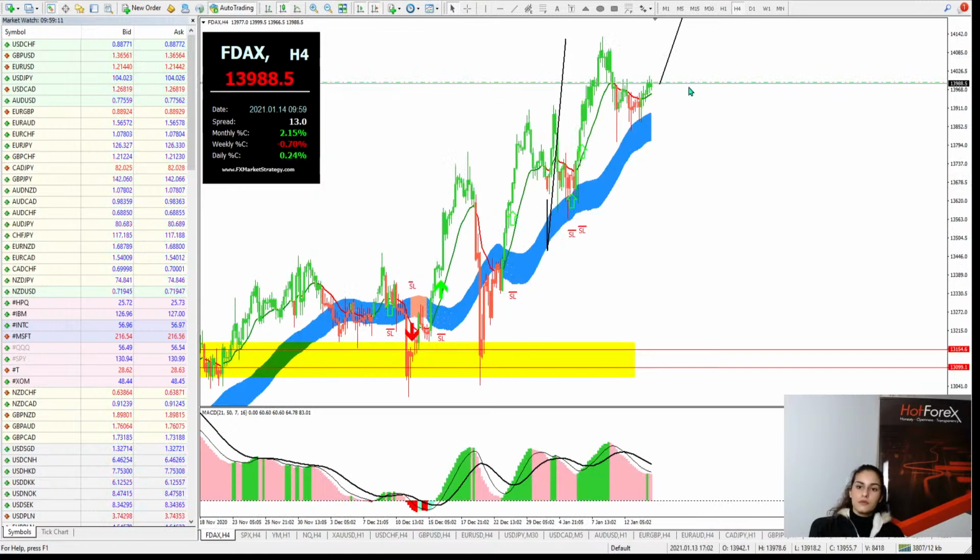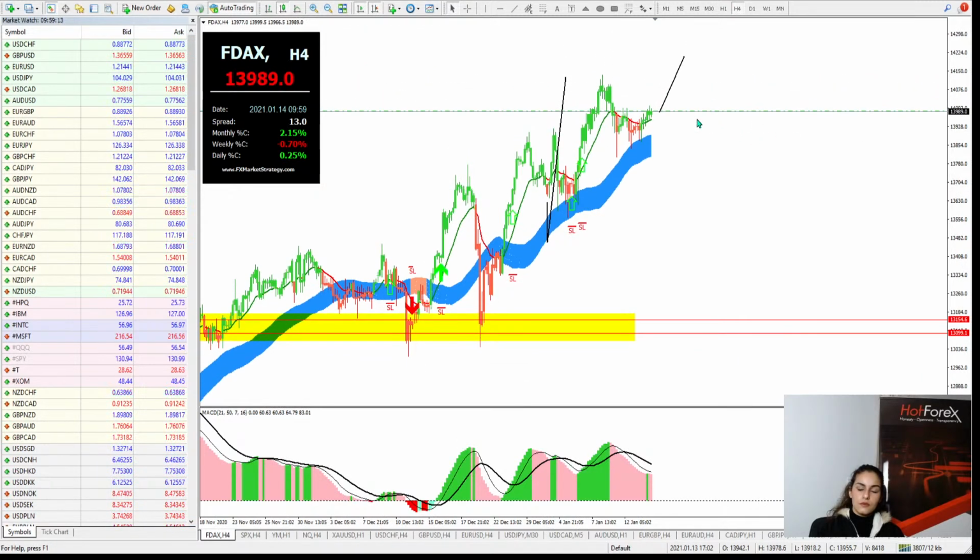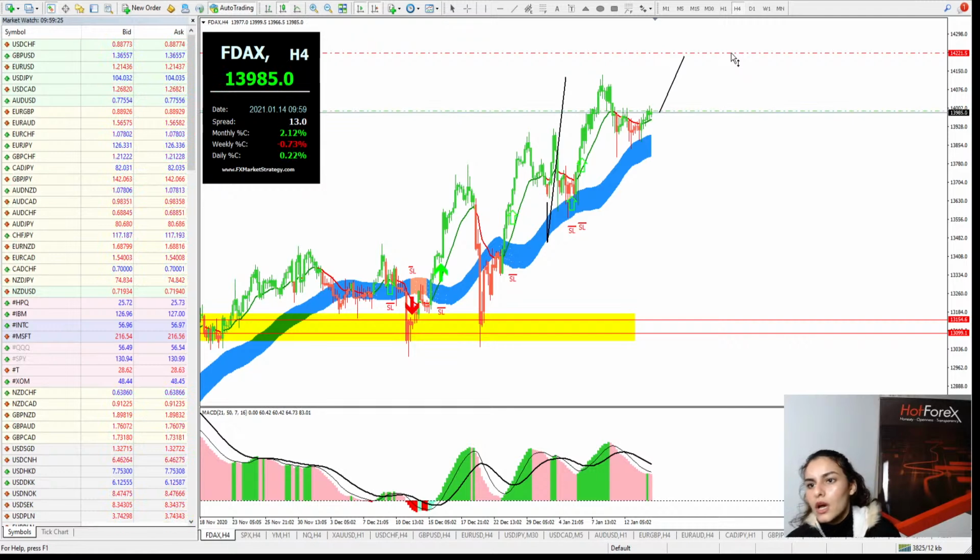Okay, guys. So DAX also, we think is a good buy here. So, Fatima, just open a buy for you guys right here. And our target is 14,220, guys, is our target right here.